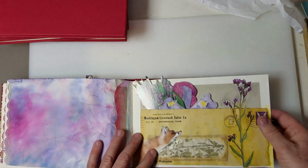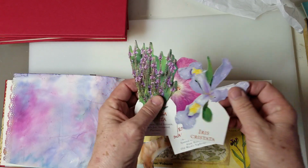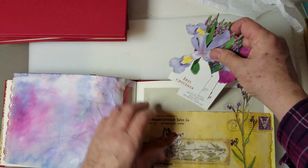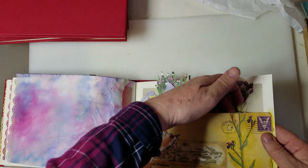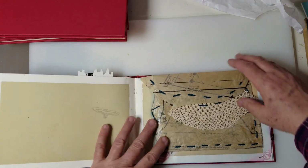I used an old envelope, and I'm probably going to glue these to some paper where I can write on the back. And I might use this for my garden book. And looks really cute, doesn't it? I like it. Here's another one.